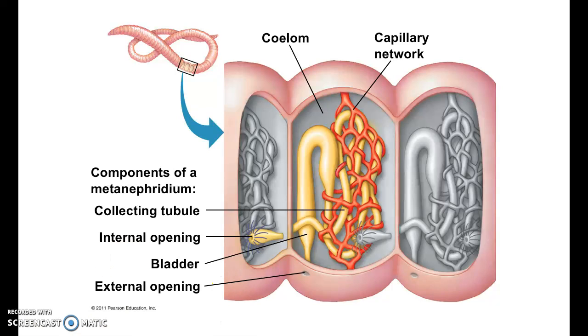Again, I don't need you to learn the whole thing. If you do zoology later on in life, you'll learn it. Just remember, this kind of exchange between a capillary network and a collecting tubule and a filtration process pretty much happens throughout the animal kingdom, in all vertebrates and invertebrates. This exchange here is happening through simple diffusion.